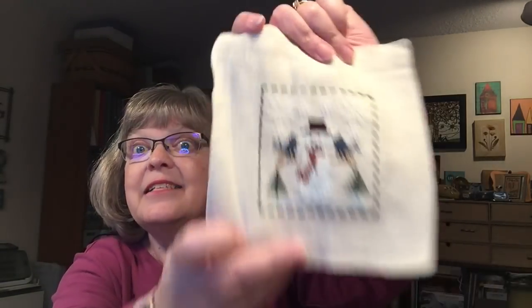So there we have it, guys. 2 FOs, 2 fully stitched pieces ready to be finished. And we all know that'll take me forever because I'm a slow finisher.